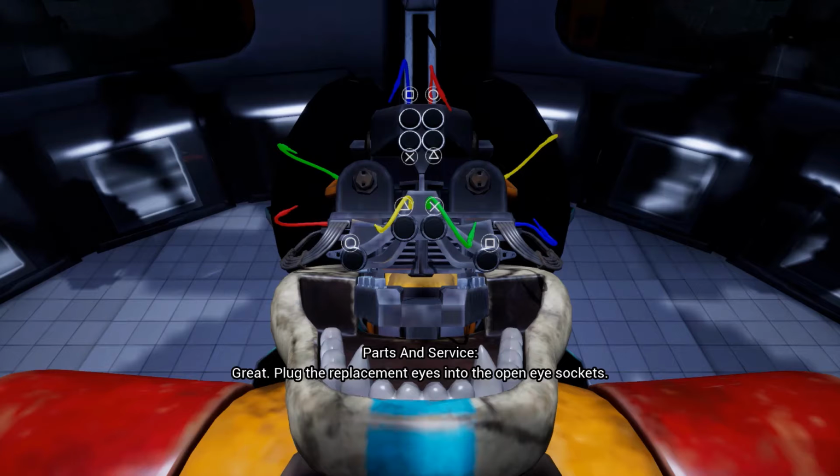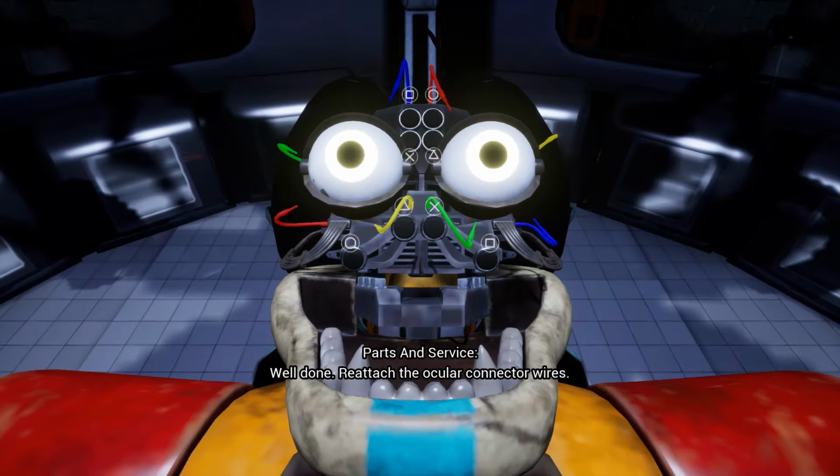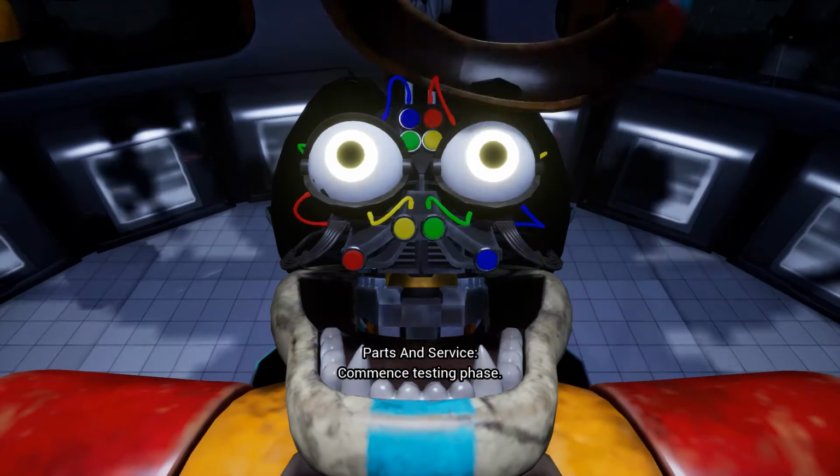Plug the replacement eyes into the open eye sockets. Well done. Reattach the ocular connector wires. It is time to close the faceplate. Commence testing phase.